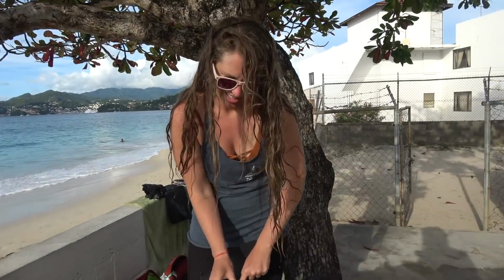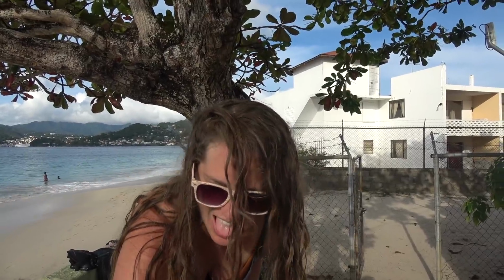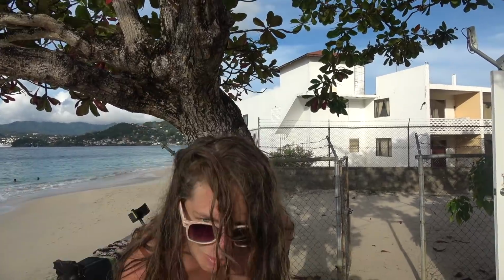Show me the treasure you got. Yeah, we're gonna be so rich. Treasure number 1. A beautiful shell. Okay. Treasure number 2. Also a beautiful shell. Treasure number 3. Sand dollar. It's got the word dollar in it, so it's definitely worth some monies. Number 4. Wait for it.